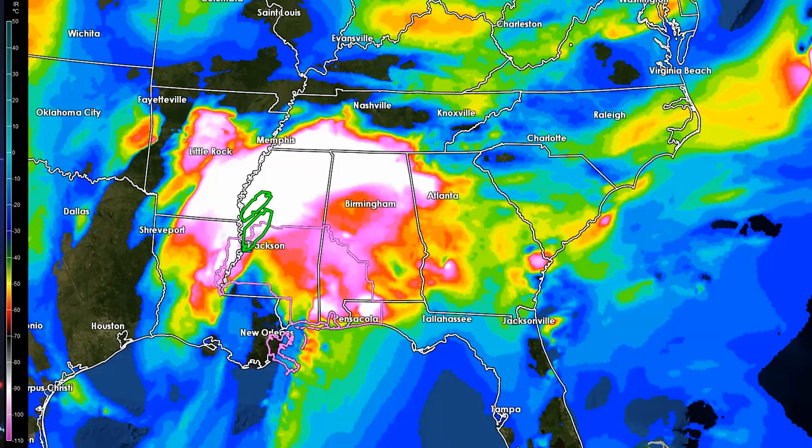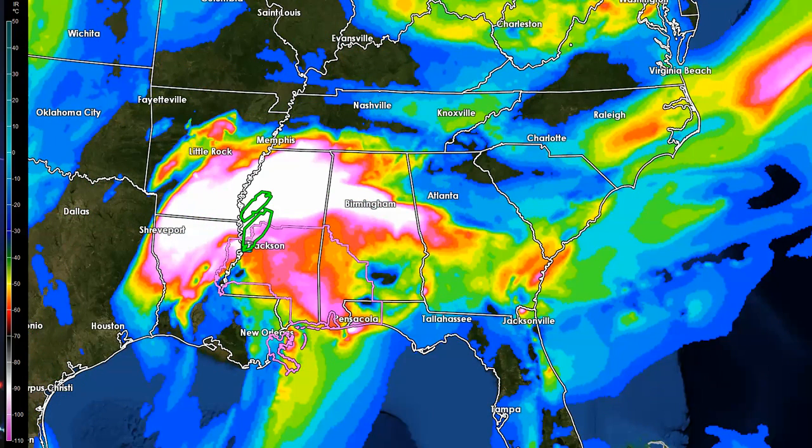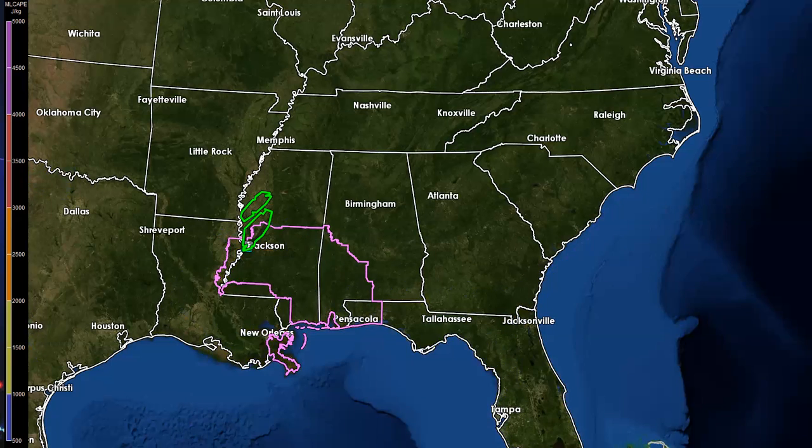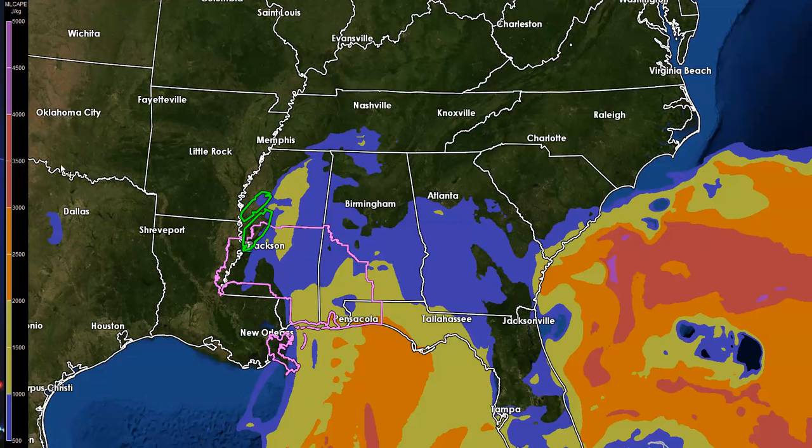Now I'm going to flip this over and show you the CAPE. This is the thunderstorm fuel, essentially. And if you look at the thunderstorm fuel, notice through time, this is the same time frame and the same model. Notice even though we had all that shear over in here, there's not a lot of CAPE.